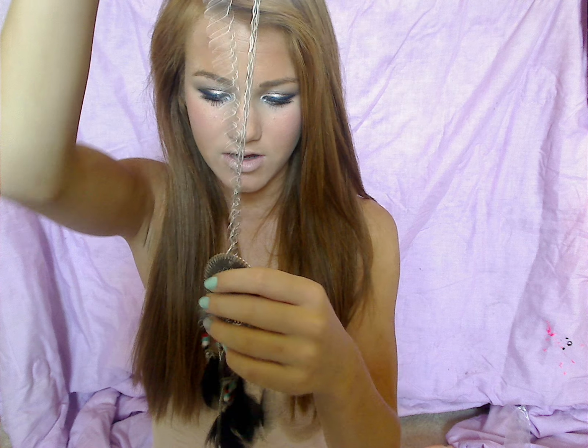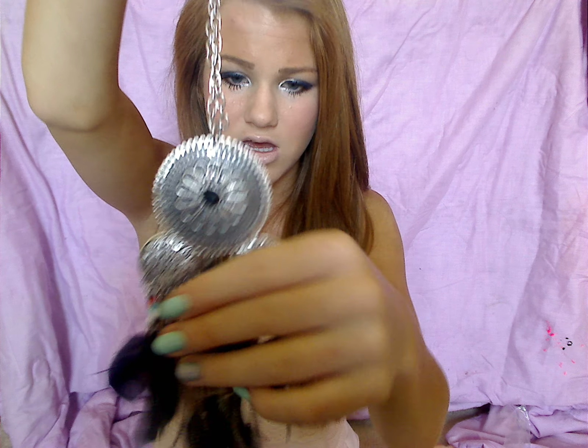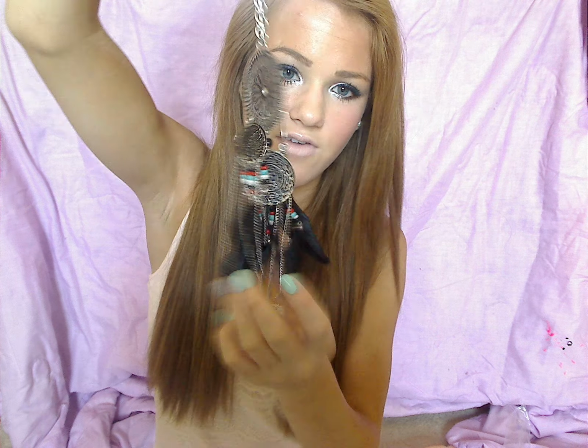Okay, let's carry on. So yeah, this is really cute, and it has these tile things, and there's three. And I like this color combination. It's really bohemian, and the feathers. Feathers are obviously really in. So this is cute. Yeah, I got that.